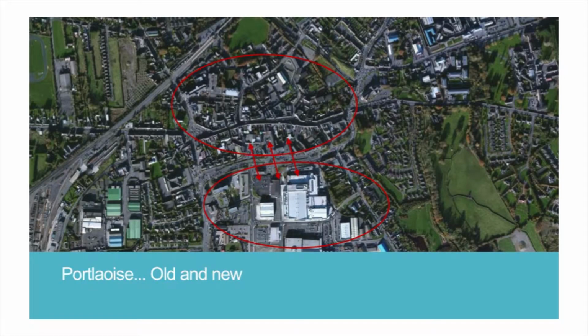So the town of Portlaoise grew up around the fort in the 1560s. The fabric of the fort is very much there at the centre of the town, almost, as Jackie said, almost invisible. The old town, which is the red here, is bounded by the railway line here. The town is then bounded to the south by the motorway, just off the slide here.